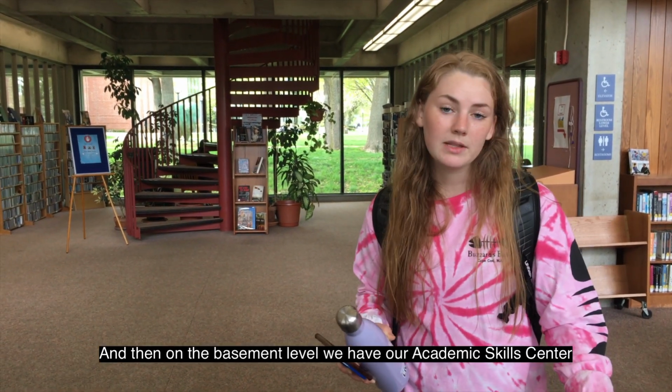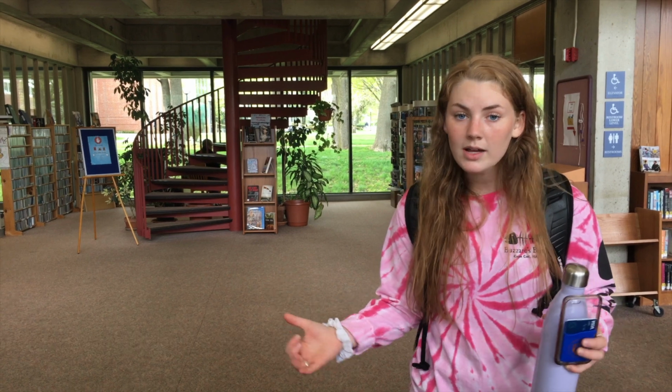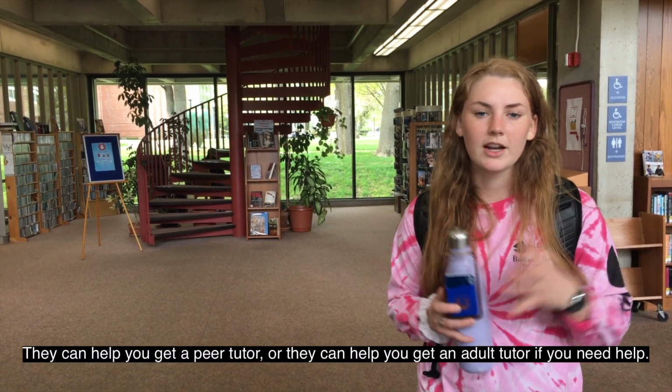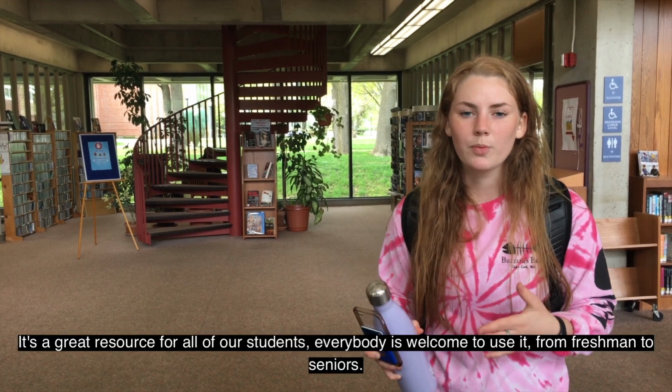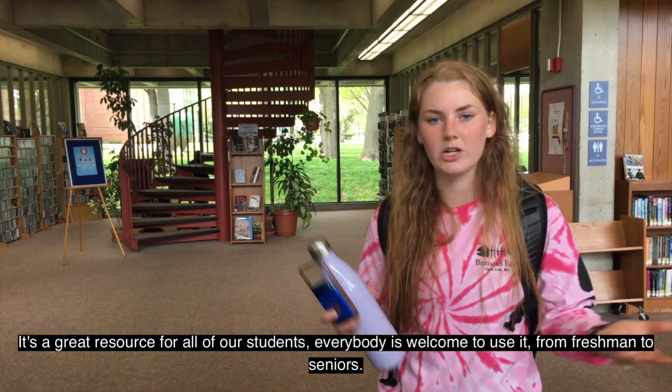And then in the basement level, we have our academic skills center. So if you ever need help learning how to study or get organized, they're down there and they're super helpful. They can help you get a peer tutor, or help you get an adult tutor if you need help. And it's a great resource for all of our students, and everyone is welcome to use it from freshmen to seniors.